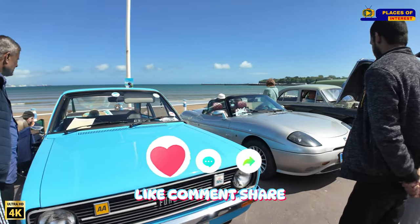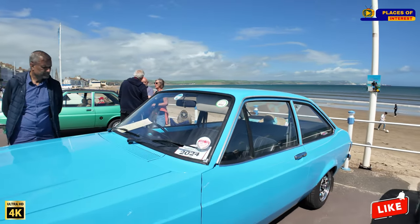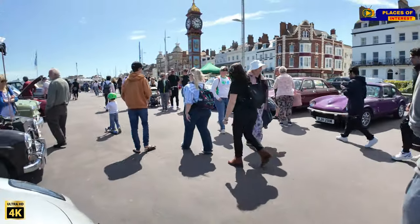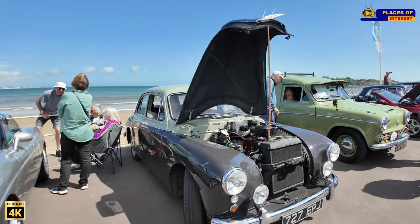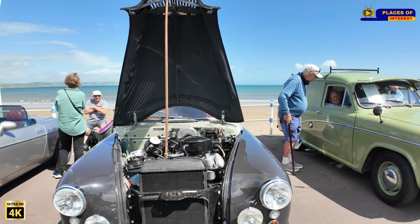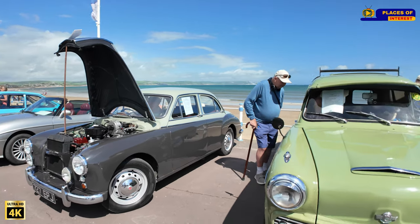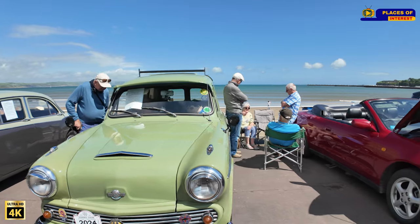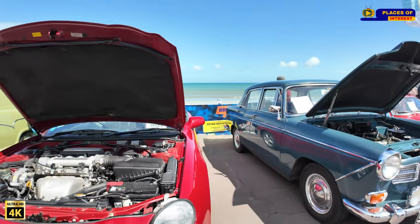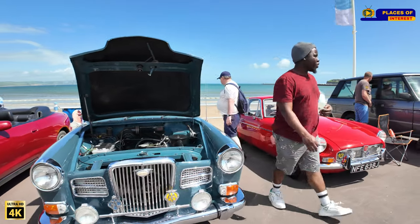Ford Cortina. Ford Cortina. I'm not sure what this one is. Looks old. Morris, old Morris. Wolseley, lovely, look at that. Very good condition that is. Same shape.